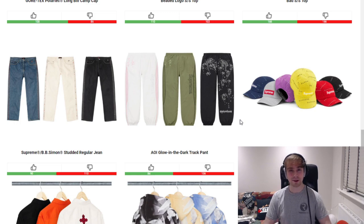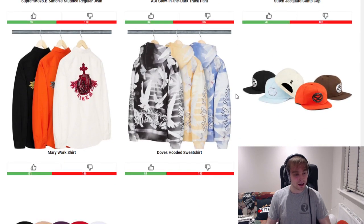Again, I just want to see how it looks with someone fully wearing top and bottom, just to see what it's like. We've then got the stitched Jackyard camp cap. Not my favourite piece. Grey and black I think are okay, but that was about it. The Merry Work shirt, I think that the black colourway looks really nice and it just looks nice in general. But other than that, it's not an amazing piece because the other 2 colourways just clash so strongly.